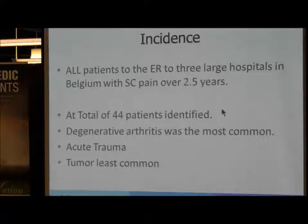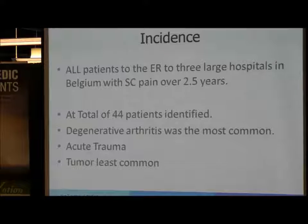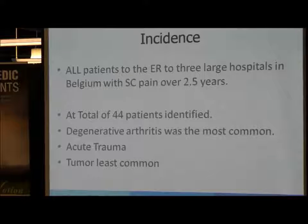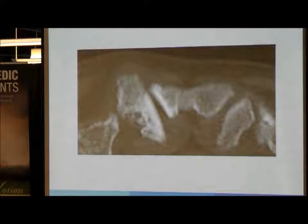As far as incidence, again, it's hard to get good studies for this, and so the epidemiology of SC pain, this is a study with 3 very large hospitals. Again, it's a European study, but over nearly a 3-year period of time, they only had 44 patients show up that had sternoclavicular pain, and of those, most of them were degenerative arthritis, and acute trauma being sort of in the middle, and tumor being the most uncommon. So that's the generalized breakdown that I think most hospitals will see.